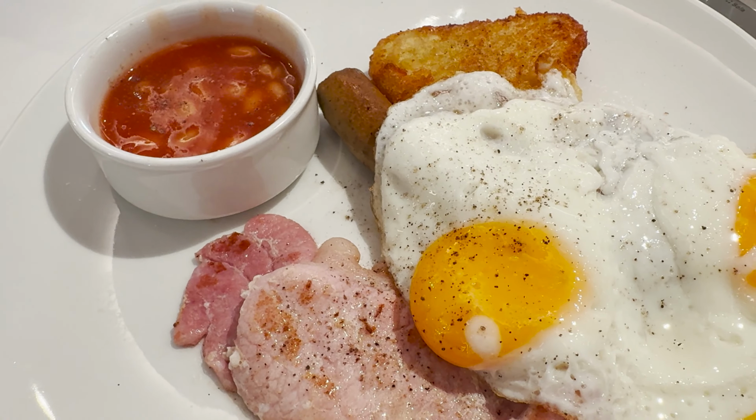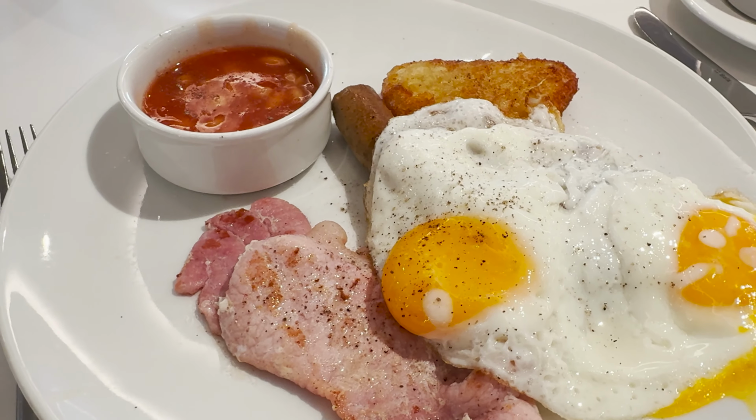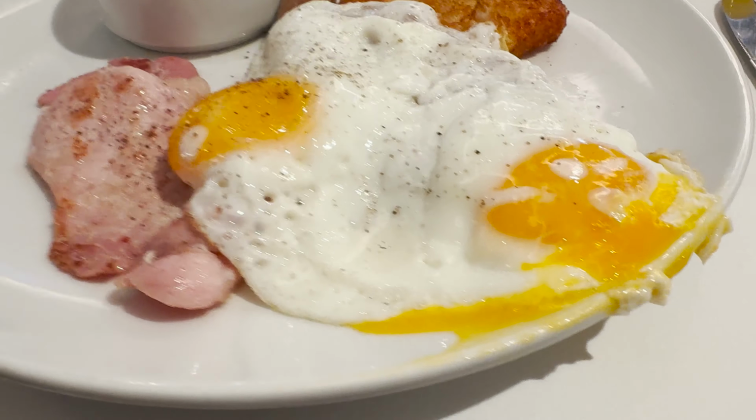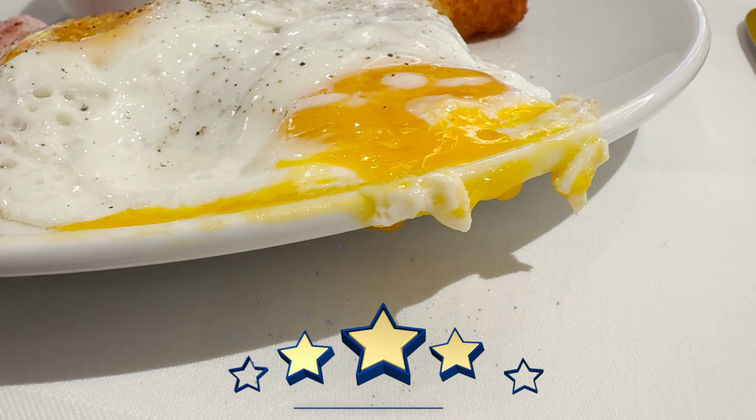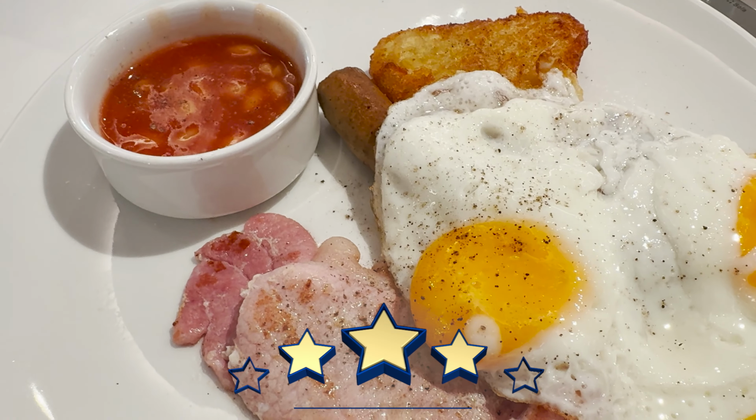Okay, let me tell you about my breakfast. I enjoyed it. It was very nice. The hash brown was exceptional. I really enjoyed it. It was so crispy, and the bacon was really good as well. The English bacon. So I enjoyed it. I'm going to give it a Crucial UK score. I'll give it a 3 out of 5. Lost points for the presentation.